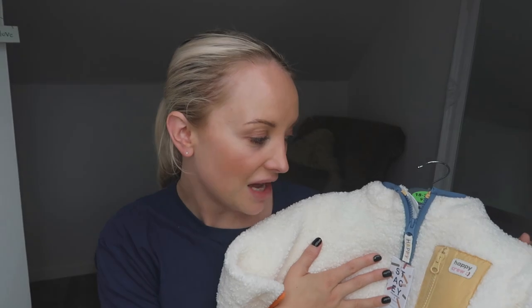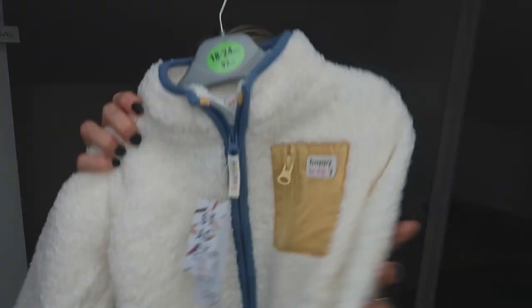The only thing is I got this in 18 to 24 months because they didn't have anything smaller, but then the smaller ones were only 3 to 6 months. So it is quite big and it probably will drown him a little bit, but it's going to be winter for at least the next 6 months, so I'm sure he will fit into it soon. And it was £12. So I do think the new Stacey Solomon range is quite expensive compared to the rest of Primark, but it is just really nice stuff. So yeah, that was the first thing that I got.